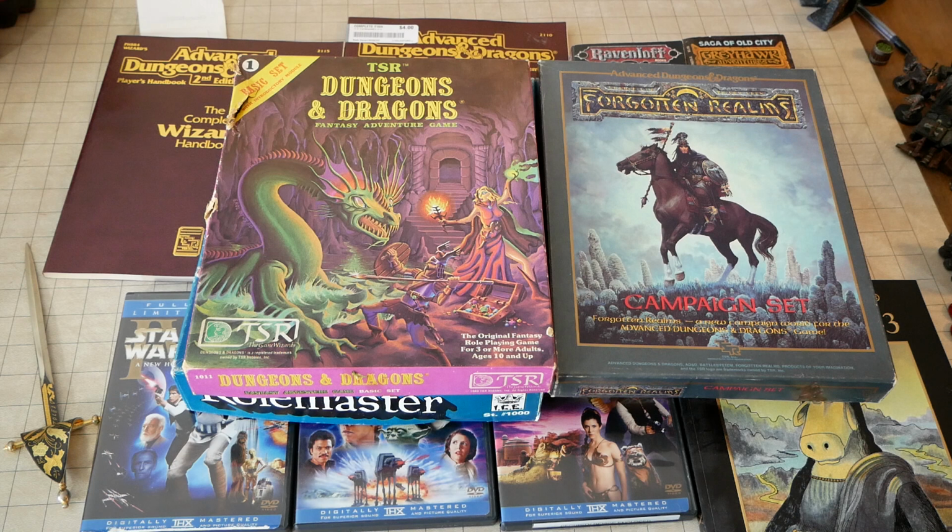So there you have it, everybody. All in all, not a bad return to the thrift store for the Blandco channel. Certainly, I would have wished I had found more actual D&D stuff. Maybe some stuff that I could have used for crafting into D&D miniatures.